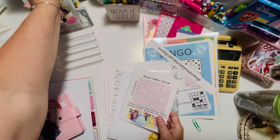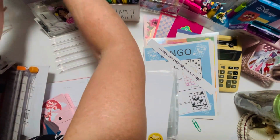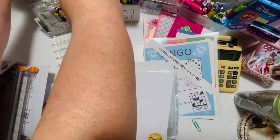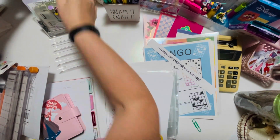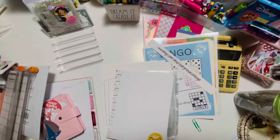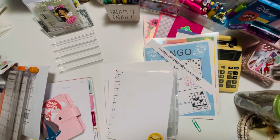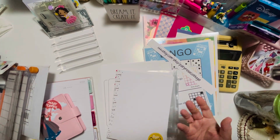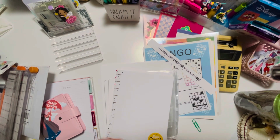Okay, so every time I make a new savings challenge, excuse my arm, I print it off. And I do that for a couple of reasons. One is because I want to use them, some of them. And so I print them off if I think I'm going to use it, right? But I print them off regardless.